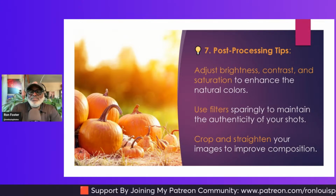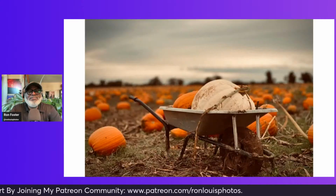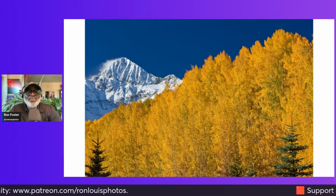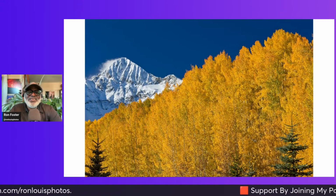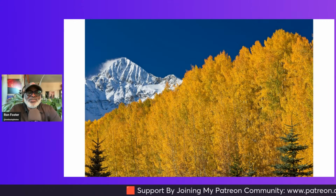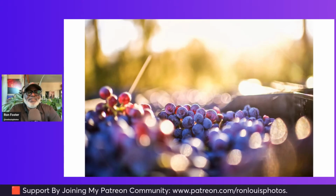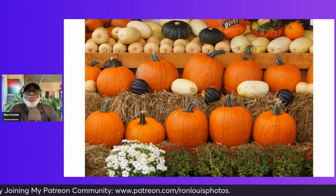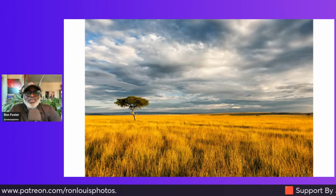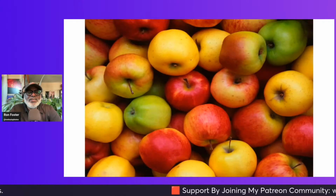Okay, guys, here we go. Here are some photos from apple picking harvest. It's that time of the year. Oh, I wish I lived near the Rockies. Look at those beautiful birch trees. Look at those golden leaves. These are all stock photos, just so you know, that I put together for this lesson. There you go. Look at that.